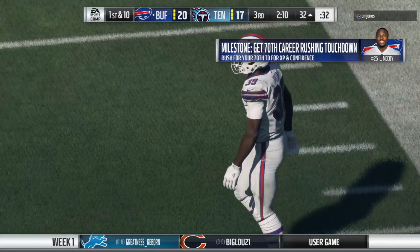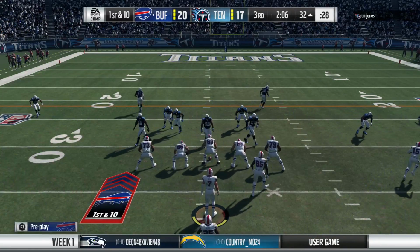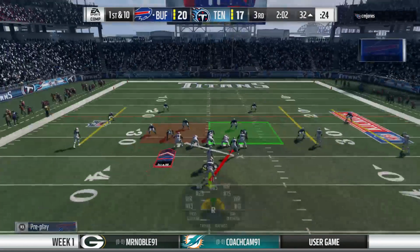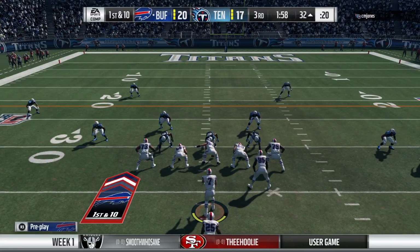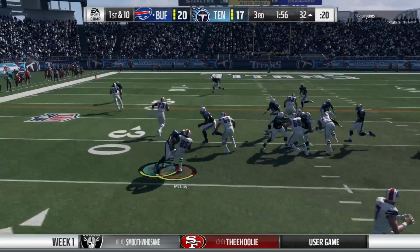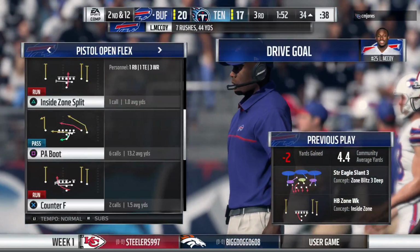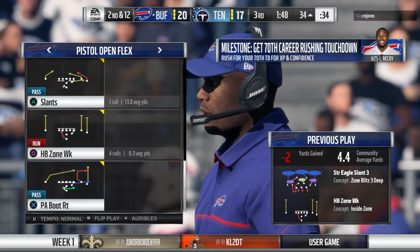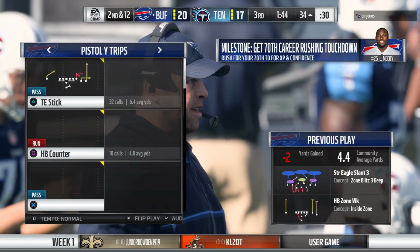We always talk about having to read defenses and how complicated that is. Well, this was an excellent read. Read the pressure and got rid of the football before it even got to him for a nice gain. And when they're blitzing like that, running back usually a good spot to go with the football? Without a doubt, because he's right in your sight line or he's near you. So you're able to just get it to him easily. And once he gets in space, that's usually a good matchup for him. It'll wind up being a loss of 2. And it'll be 2nd and 12.